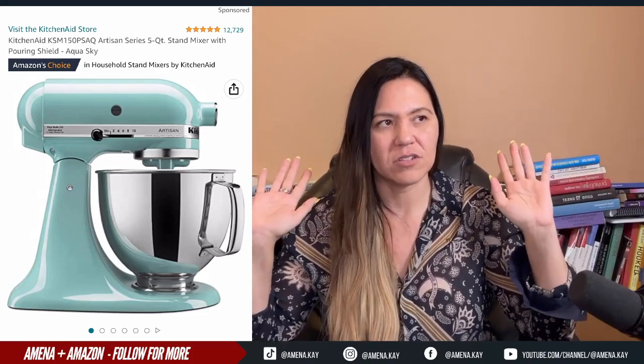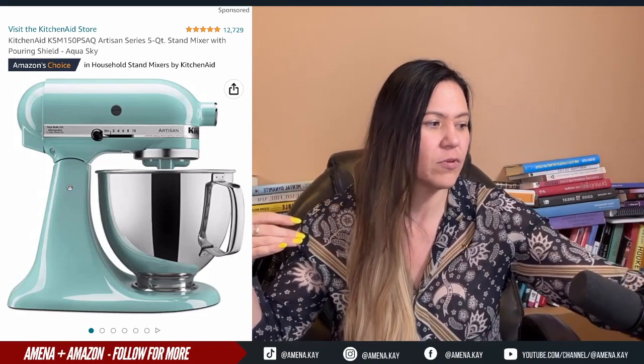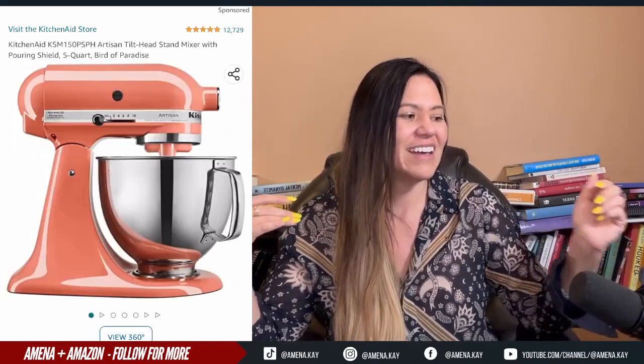But this one comes in, like I said, so many different colors. With either link that you press, you're going to be surprised. There are so many different colors that they're on different pages. This one even comes in this beautiful tangerine color. So you've got some colors here that I've never seen before. Definitely take a look at that and pick your favorite.